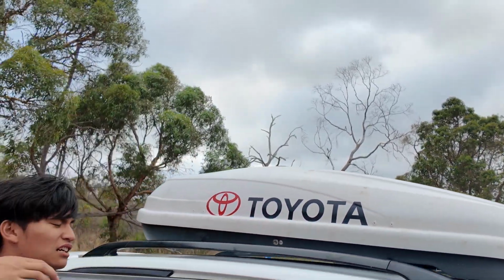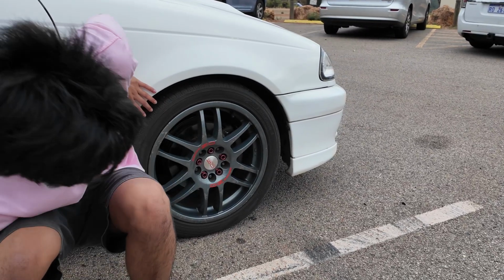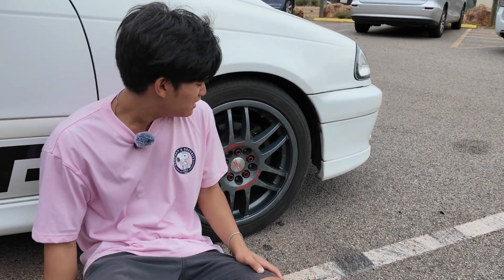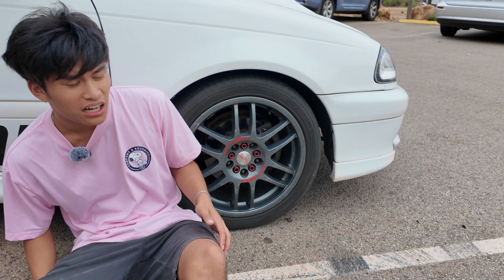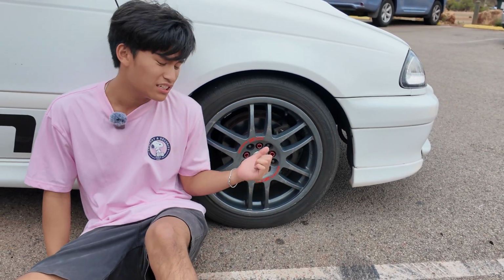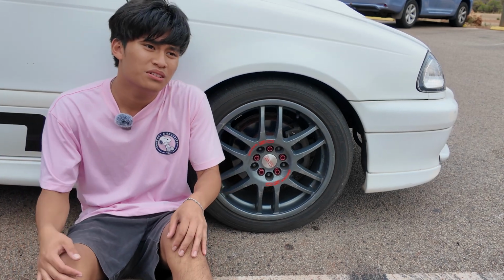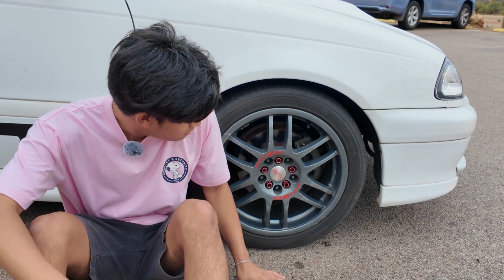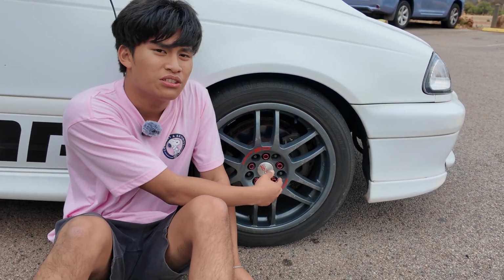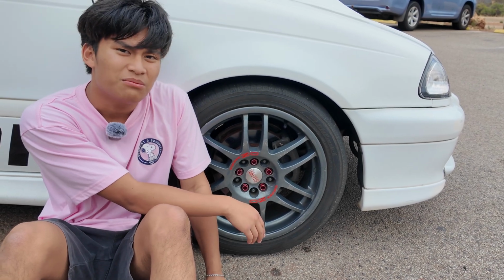But let's move on to the rims now. The rims, you can see they're not factory Toyota rims. These are actually aftermarket OZ Racing 17-inch wheels, and I do say they suit the car pretty well. There's nothing much going on about it apart from a silver center cap and some OZ graphics on it, but there's nothing much to the rims.